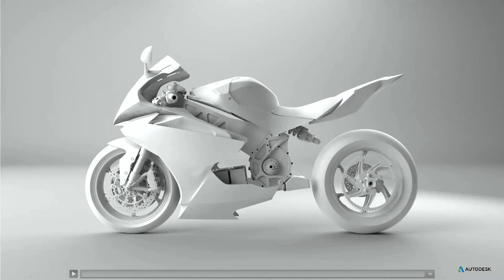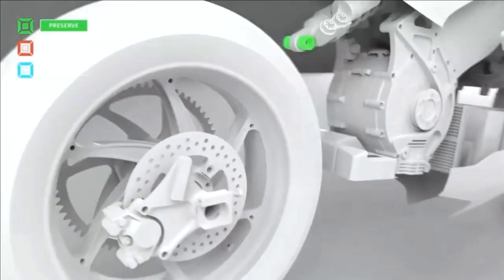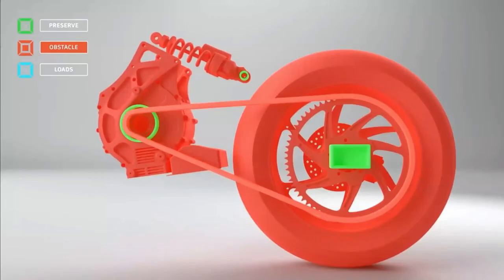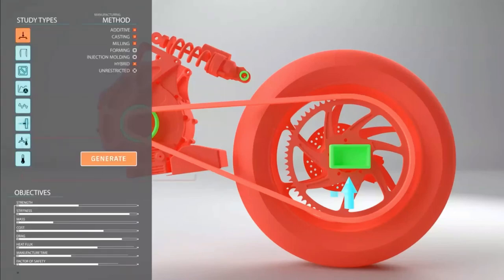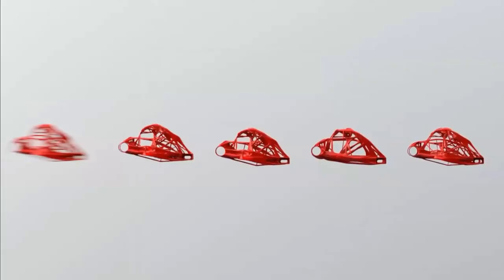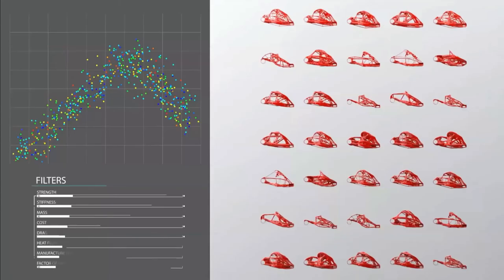So we set up what we call some connection points, and these are obviously the critical aspects of the design. We then set up what we call some obstacle points where we shouldn't interact with the part, and we look at the different types of manufacturing processes. And basically this all gets generated through a system that will spit out multiple iterations, as you can see, of the swing arm and different ways that we could use it. And we can narrow that down based on strength or cost or whatever it might be.